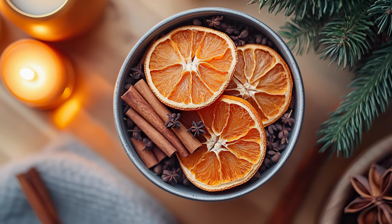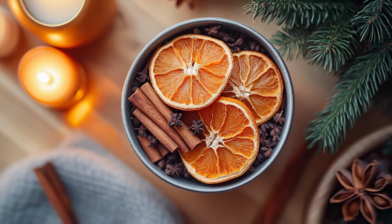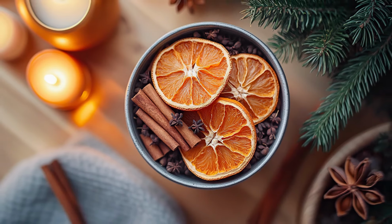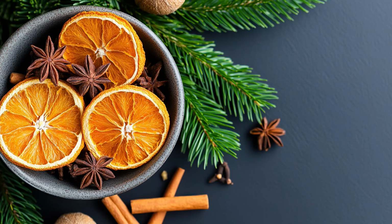Consider creating a DIY potpourri with dried oranges, cloves, and cinnamon sticks. Place it in a decorative bowl to serve as both a beautiful centerpiece and a source of lovely fragrance.